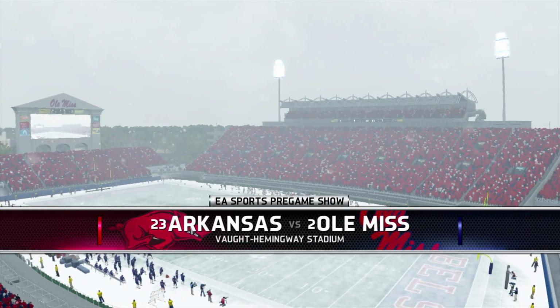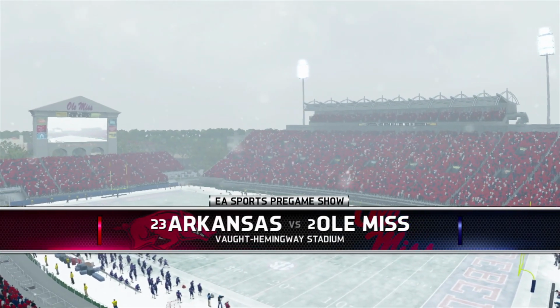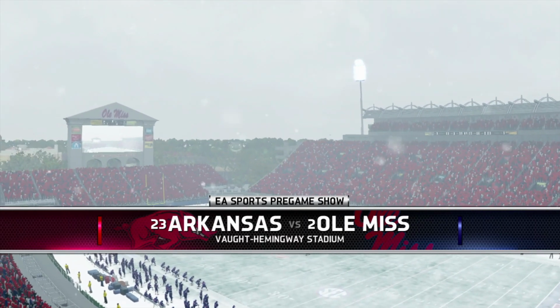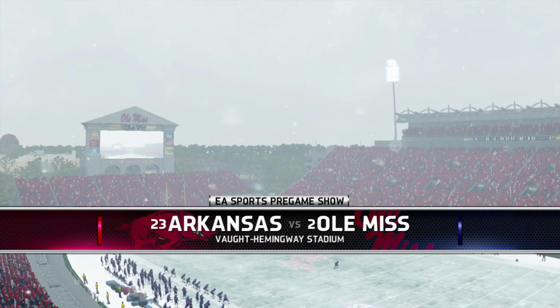Historic Ole Miss. We're at Vaught-Hemingway Stadium. It's time for the coin toss now, presented by Coke Zero. Real Coke taste, zero calories. Enjoy everything.